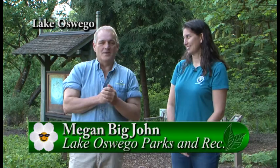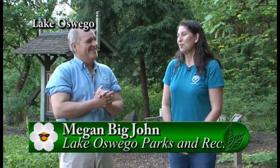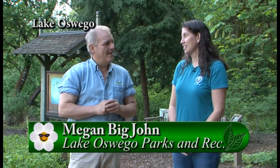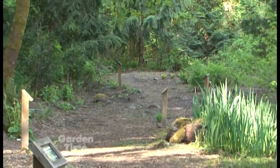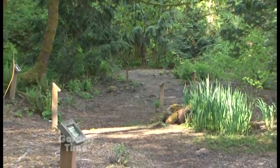It is such a real delight for me to be here with Megan Big John, and tell me where we're at, Megan. We're actually at Campbell Native Garden, which is in Lake Oswego, right across from the Hunt Club and near Iron Mountain Park. And what I like about this is most of us, I think, when we think of public gardens, we think of these grand spaces. This is really quite small. How big is it? It's really small. It's about a half of an acre.